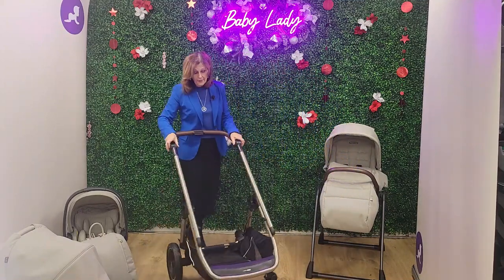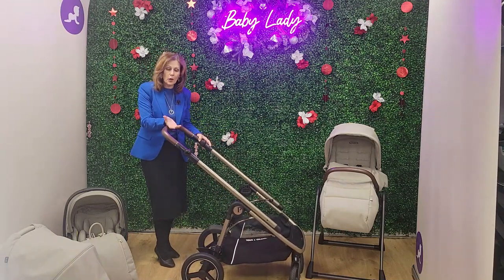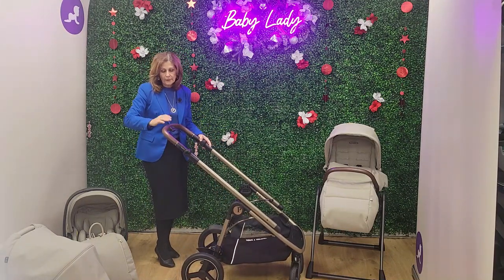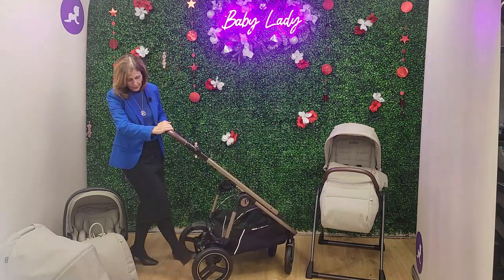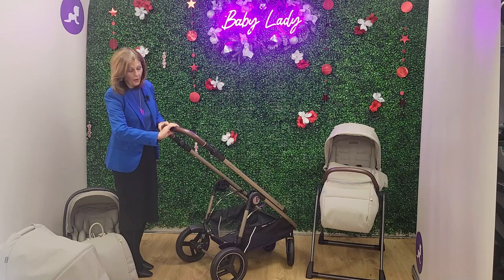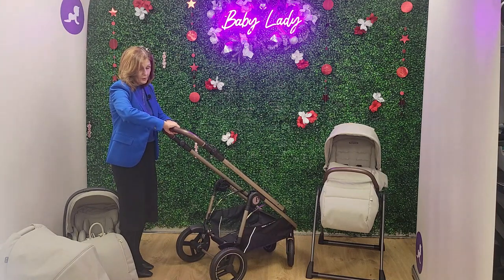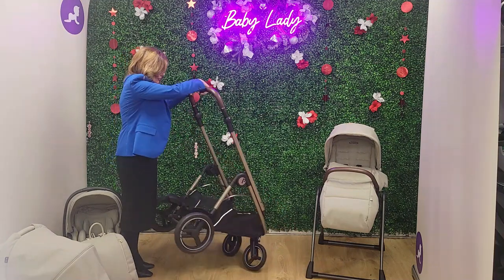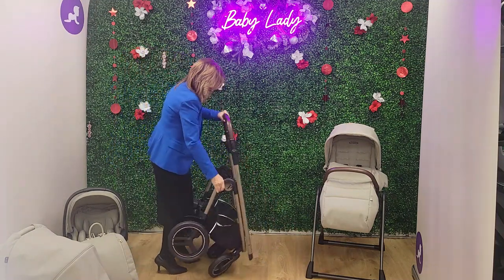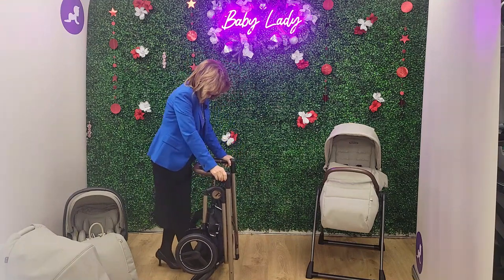Let's have a look at it folded up. So it's very, very simple to fold. I did mention earlier, one of the great things about this chassis, if you have a small car, may well be perfect for you. So to fold it up, I'm just going to pop my brake on. There's a button that you press with your thumb, and there's also a button on the front, and you press that and then squeeze those in with your fingers. And if you just lift it up, it will literally just slide down and fold.